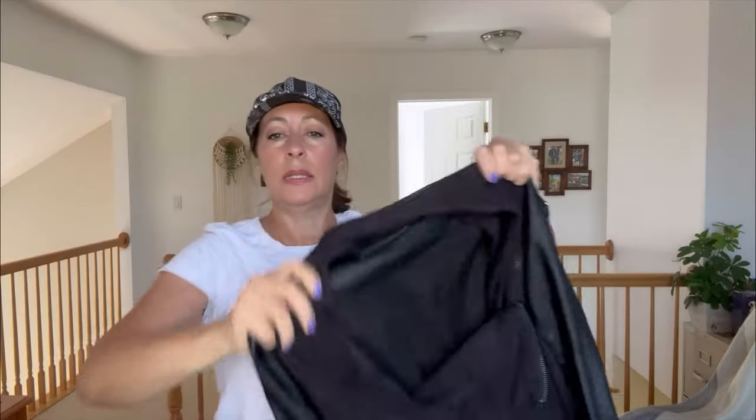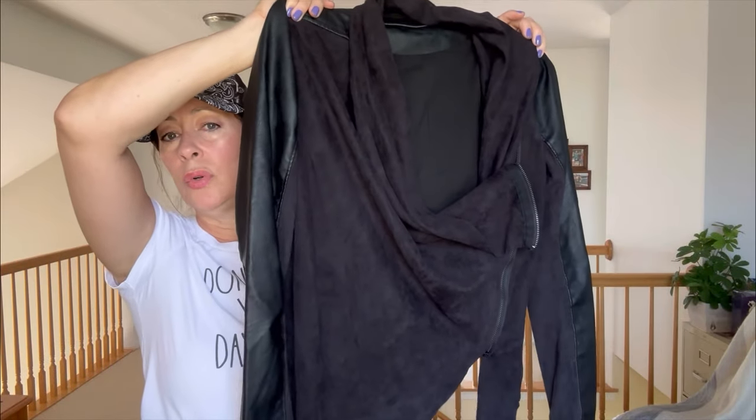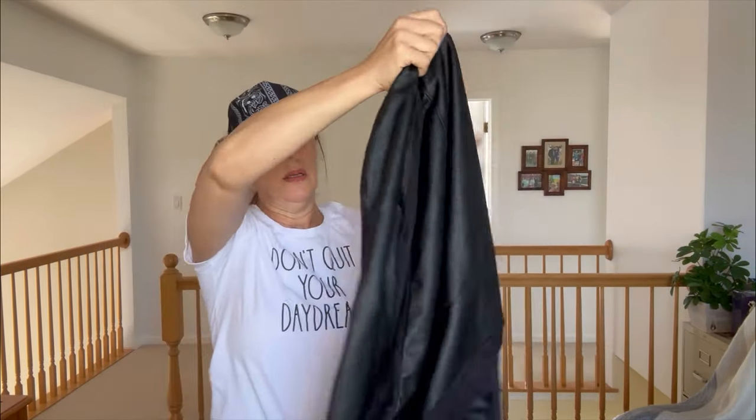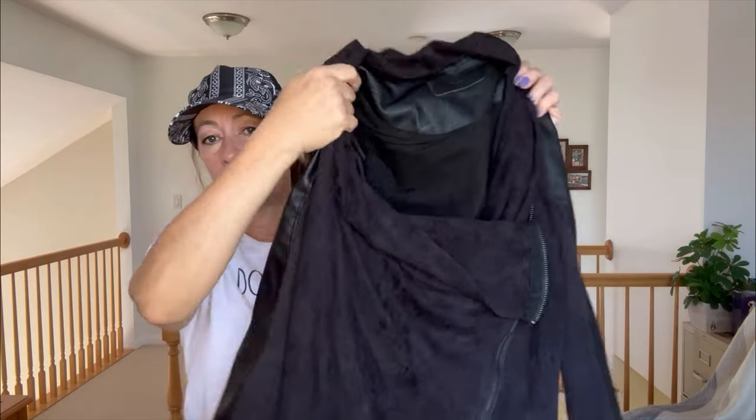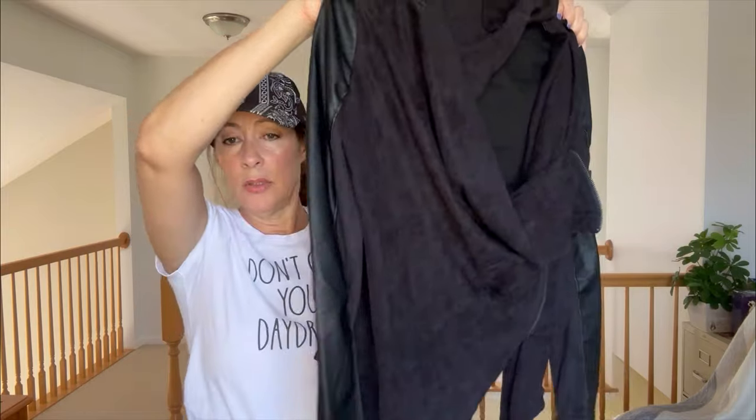Then I grabbed this Blank NYC size small. It is a drape front moto faux leather jacket. So we will see how this one does. Not sure what the comps are for it, but it's in great condition.